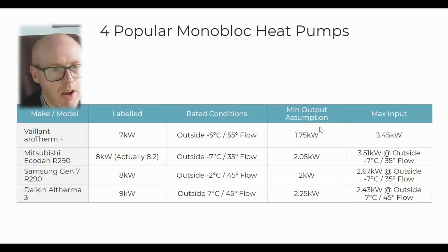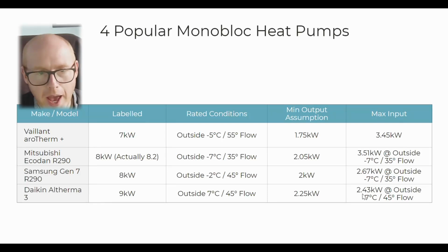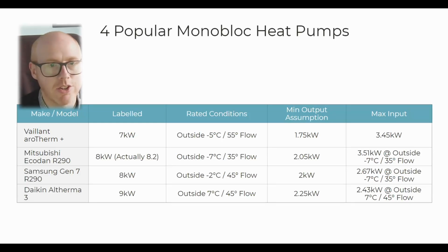So anyway, here I'm showing the minimum output assumption, and that's just based on dividing the heat output by 4. So I'm just assuming that all of them have a 4:1 modulation ratio. You can see that they can all output this 1.75 to 2.25 kilowatts of heat into the home as the minimum, because most of the time they won't be operating flat out at maximum, because it's not that cold in the UK all the time. What I should have put here is the potential minimum output, because you could also divide these by 4 and you should get some figures of what the minimum output would be. But let me show you my actual data.